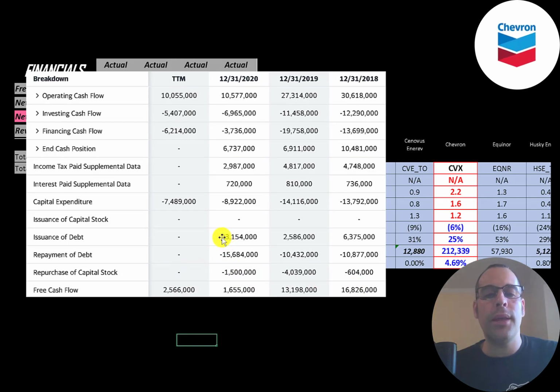So in 2020, they issued $23 billion of debt, paid down $16 billion. So they added a lot of debt so they could fund their dividend payments. In 2018 and 19, they paid down debt because they had enough free cash flow to cover their dividend payments. They're also repurchasing stock. They repurchased $600 million in 2018, $4 billion in 2019, then $1.5 billion. Every time a company purchases capital stock, it decreases the shares outstanding, making your shares more valuable.